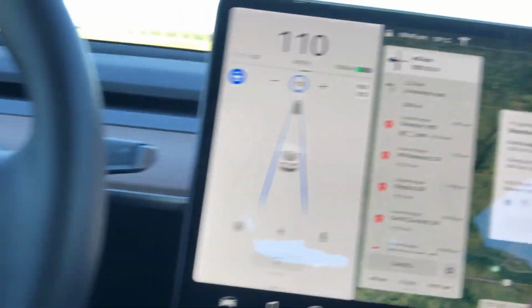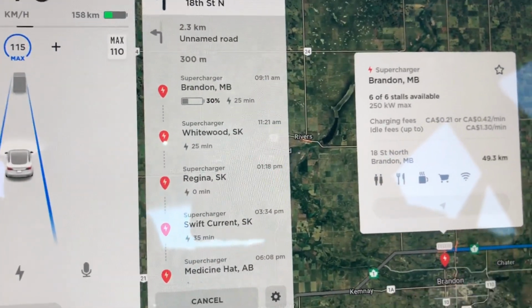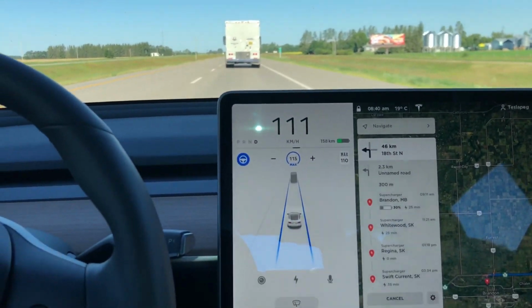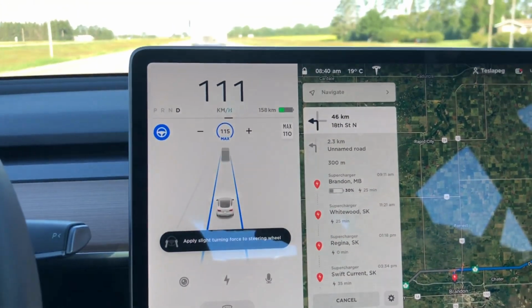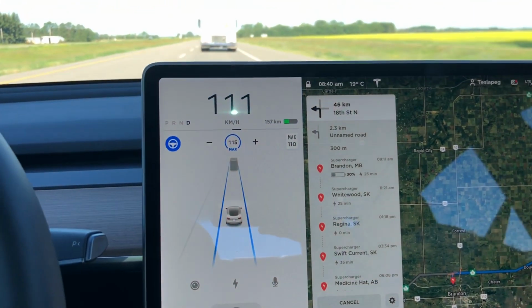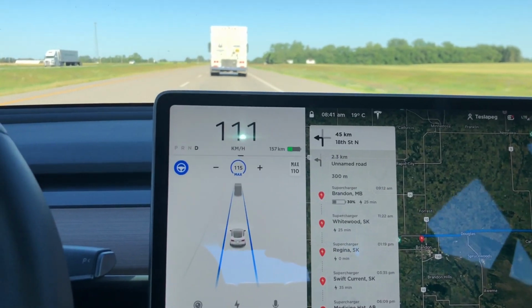Okay, so if I click into the supercharger, I can see the amenities. There's coffee, there's a restaurant, there's restrooms, there's even Wi-Fi here. So you get to use all of that, you get to refresh, you get to walk around and stretch your legs. And it's almost every 2 hours that you need to stop, which is okay, which is great. I'd say 2.5 hours every time. So that's perfect because you need to stop every 2.5 hours to 2 hours anyways for bathroom breaks.